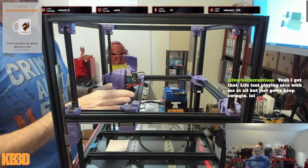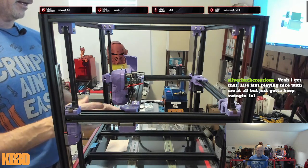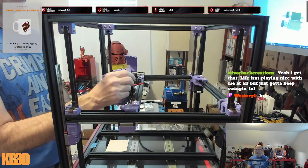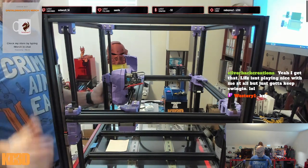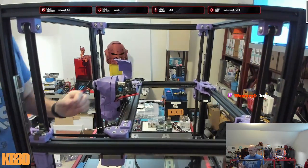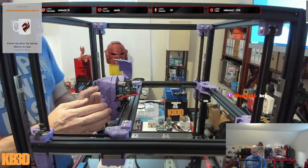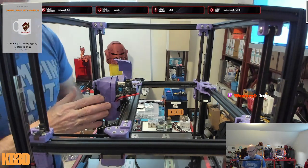So there's a couple of things that I had to print, like the whole Stealthburner, and a couple of other things here or there. You'll notice we still have some wires dangling around here. So what I wound up doing, let me see if I can sneak you guys in here a little bit closer, is I did put the front shroud on. It is fully, let me verify that. Yes, it is bolted on.